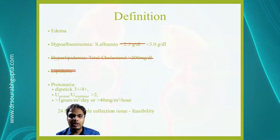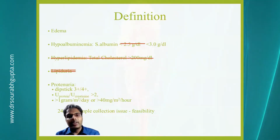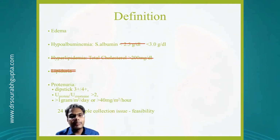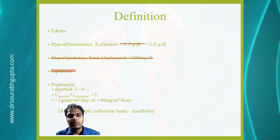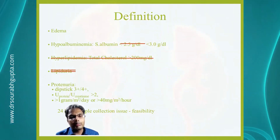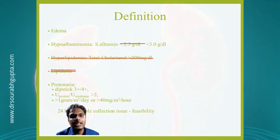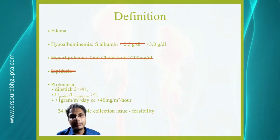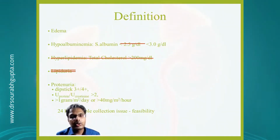If we go back in time, initially nephrotic syndrome was defined as a pentad, that is presence of edema, hypoalbuminemia with albumin below 2.5 gram per deciliter, hyperlipidemia with a cholesterol more than 200 mg per deciliter, lipiduria, and a nephrotic range proteinuria. Gradually, the lipiduria was removed from the definition, and the definition included 4 points. That is nephrotic range proteinuria, edema, hypoalbuminemia, and hyperlipidemia. The current guidelines, though, mention that one should measure serum cholesterol and that most of the patients have serum cholesterol more than 200 mg per deciliter. But there are few patients who might not have hypercholesterolemia and still they have nephrotic syndrome. So it has been removed from the definition of nephrotic syndrome.